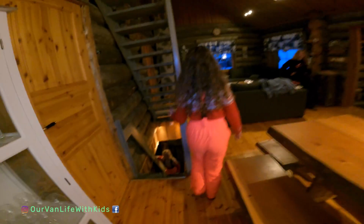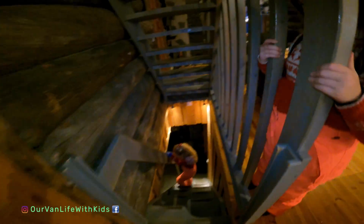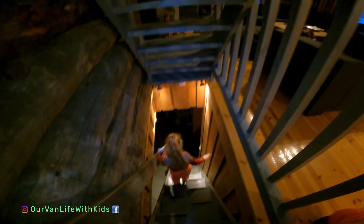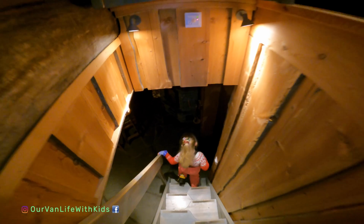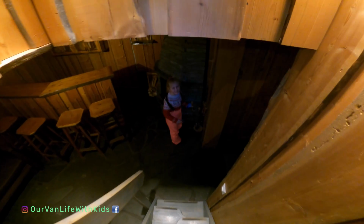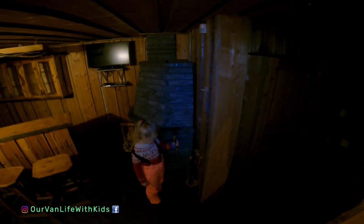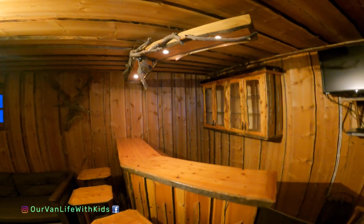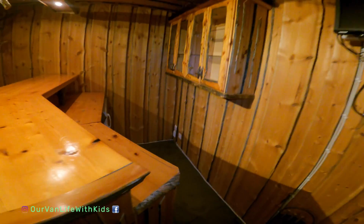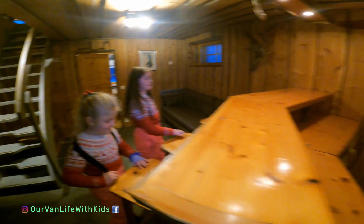Right, Ivy and girls, should we go downstairs? Be careful turning on the stairs, honey. So these stairs are really steep, so just be careful coming down if you've got small kids. The upstairs are Mark, yeah. Right, what have we got in here then? So we've got the girls' bar area where they've been serving us some delicious hot drinks. Just here. This is the girls' bedroom.